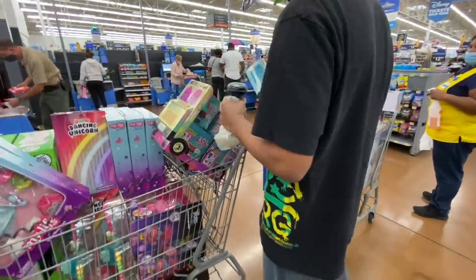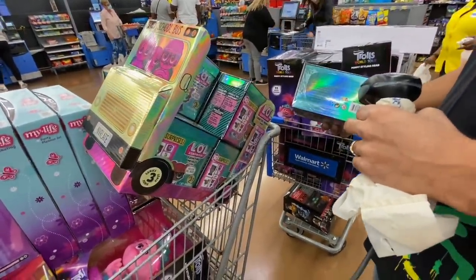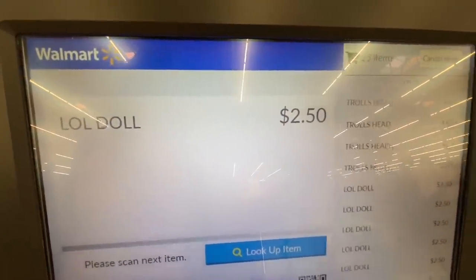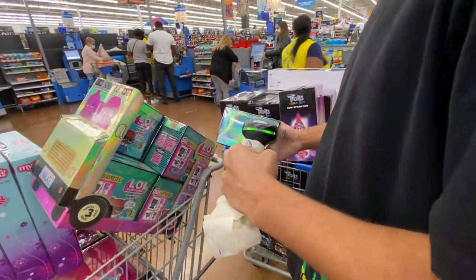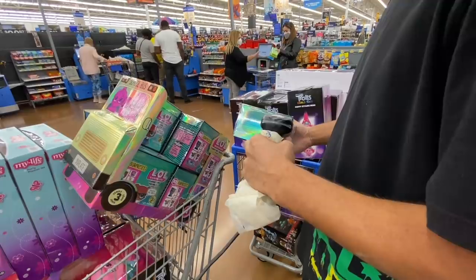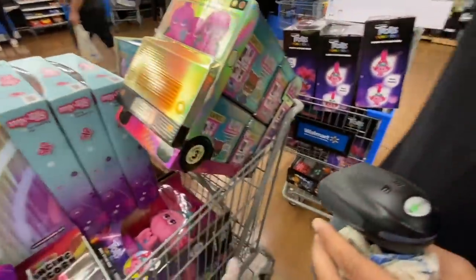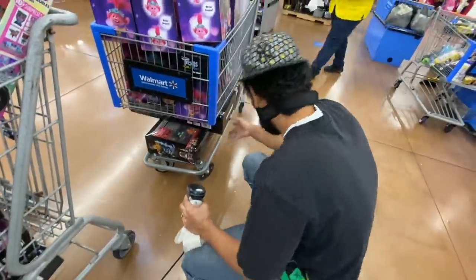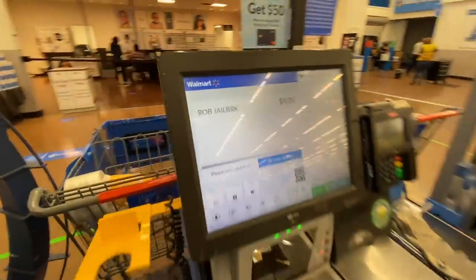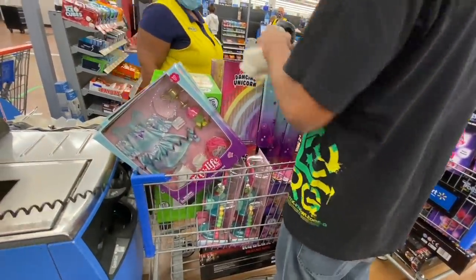I'm trying to count. Okay, you gotta get the Roblox. So 8, 16, right? Yeah, okay, so right now we're doing the LOL surprise. And those are coming up $2.50. Keep going. Keep going. All right, so again, you guys, we got 2 boxes of these LOLs. I will do the Roblox next. All right, so we're gonna do the Roblox. All right, Roblox, $9. $9. $2.50.